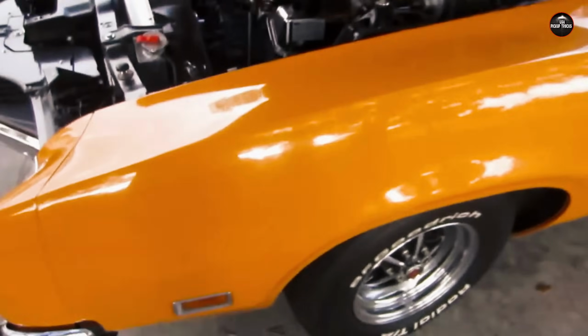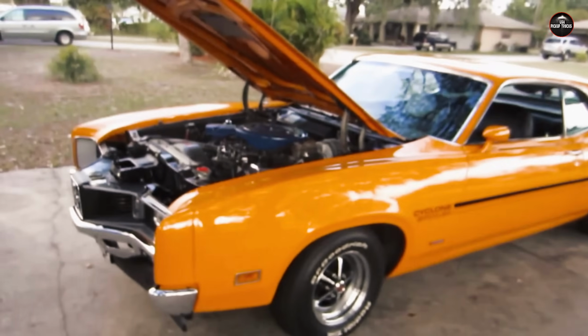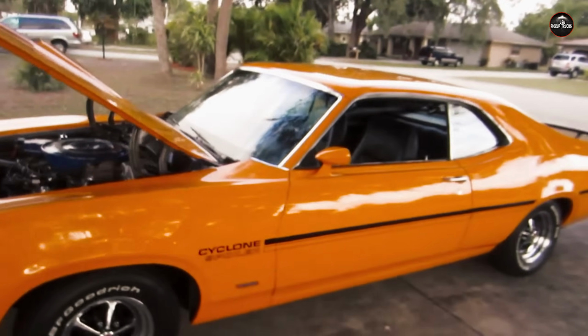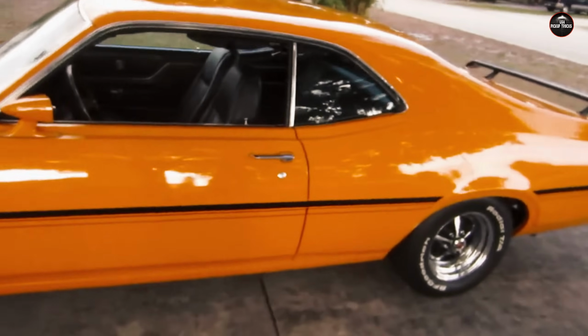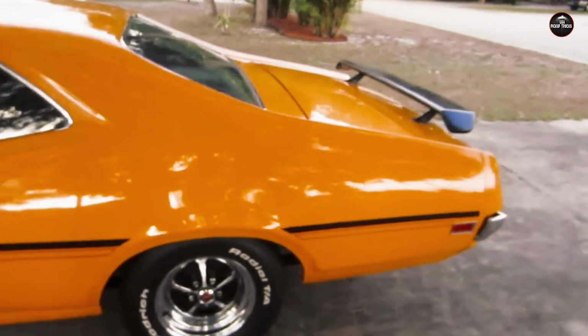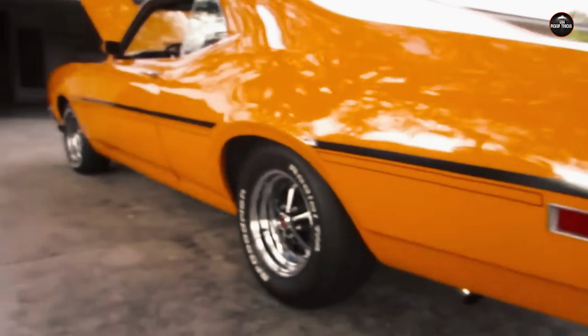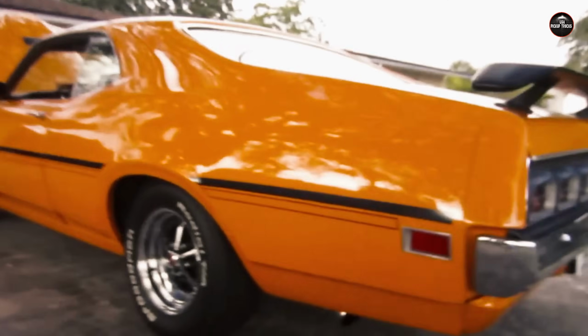The late 1960s and early 1970s were a golden era for American muscle cars, and few vehicles embodied the spirit of speed and performance better than the 1970 Mercury Cyclone Spoiler R2. Born out of Mercury's desire to dominate NASCAR racing, the Cyclone Spoiler R2 was a car designed with both the track and the street in mind, combining aggressive styling with serious performance capabilities.